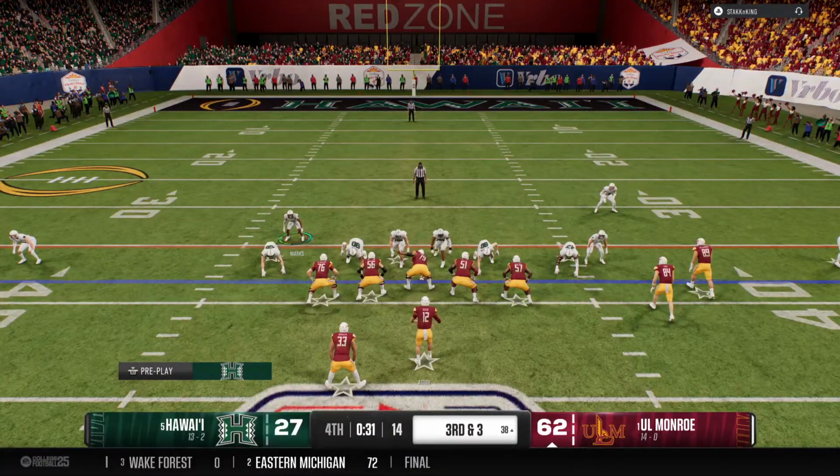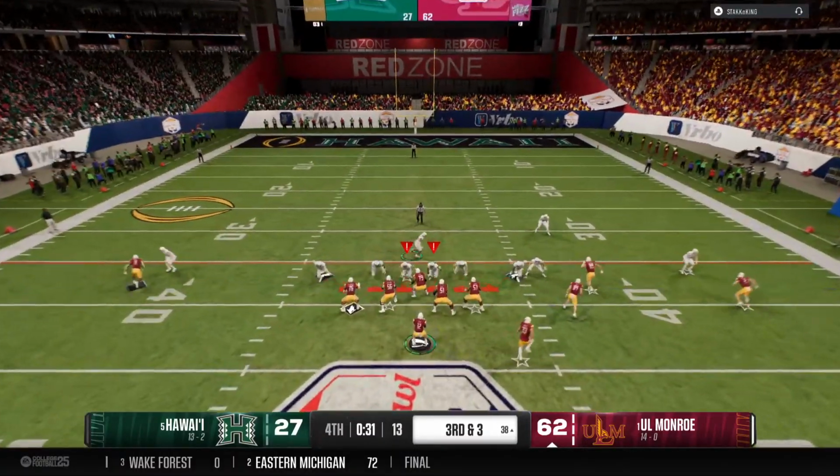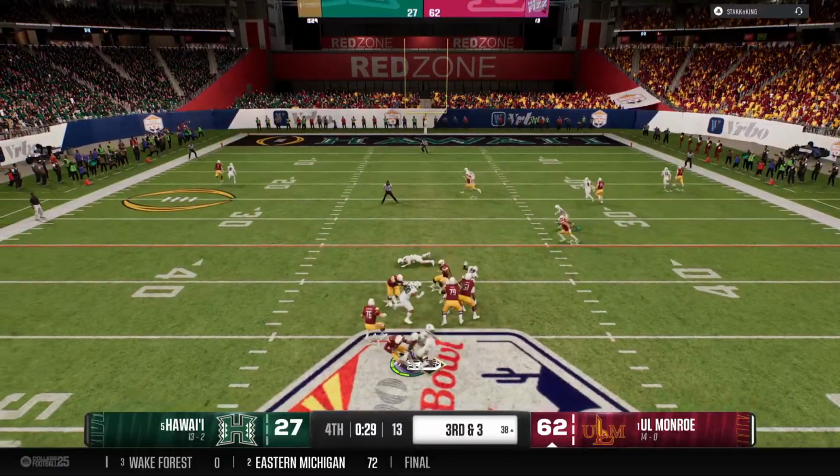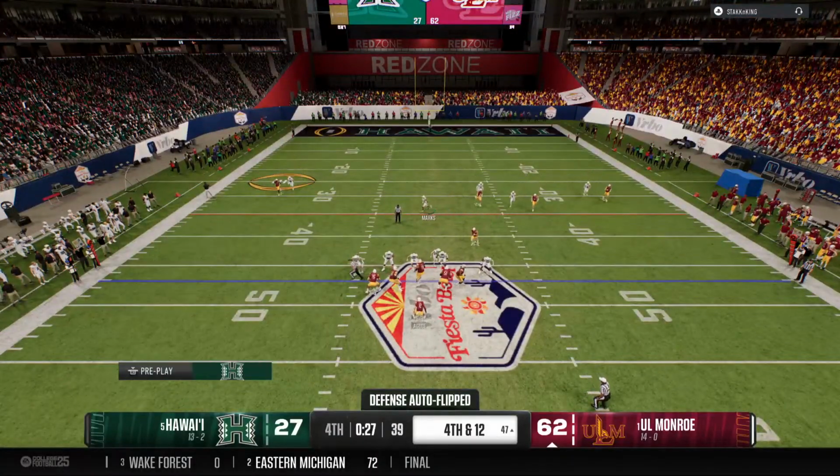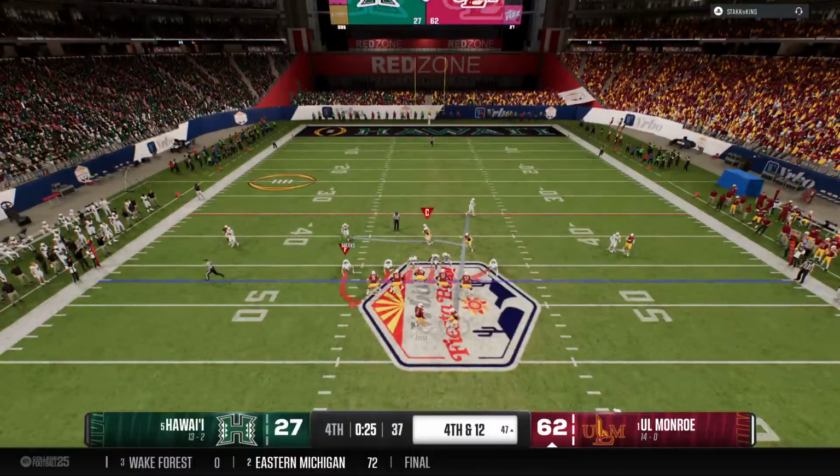Back goes in motion now. Let's see how the defense adjusts. Defense is coming after him. And the Warhawks come to the line looking to crank up the tempo.